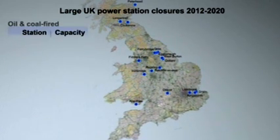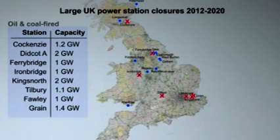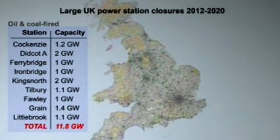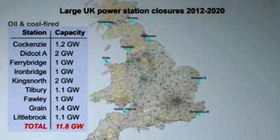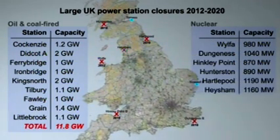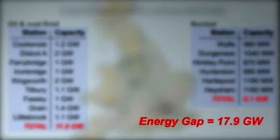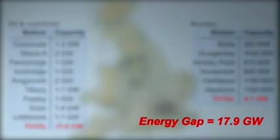Meanwhile, under another EU directive, we were required to close many of our coal and oil-fired power stations by 2016. And by 2020, almost all of our nuclear capacity will have gone, thanks to the dithering of previous governments over their replacement. So, in an attempt to close the UK's looming energy gap and meet the EU target, the government has plans to build around 30,000 wind turbines over the next 20 years.